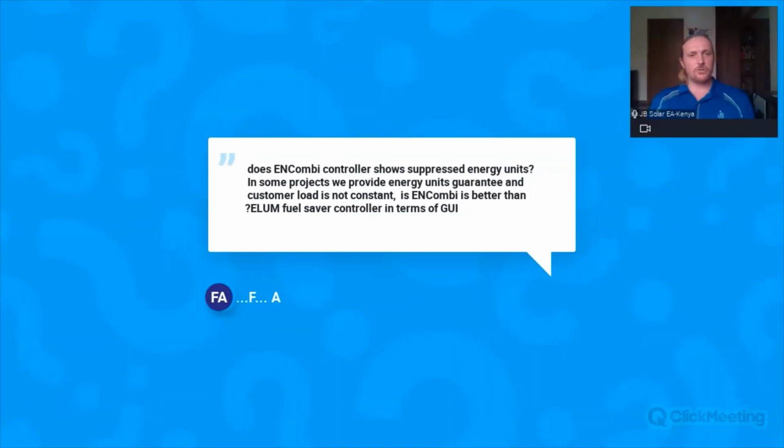Does Encombi controller show suppressed energy units? In some projects, we provide energy units guarantee and customer load is not constant. Is Encombi better than Elam FuelSave controller in terms of GUI? Does Encombi controller show any suppressed energy units?